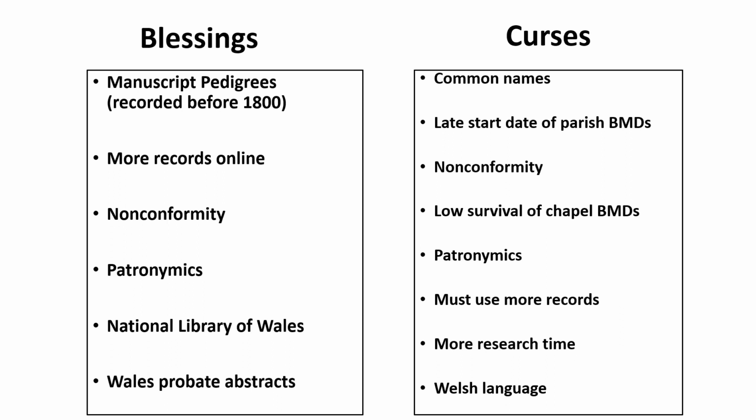Church records, the Church of England records for Wales, are almost all online and indexed quite well. And probate records for Wales, unlike any other place in the British Isles, virtually all of them are available online and for free. So there are some really good opportunities there, and that's definitely different for Wales than most countries.